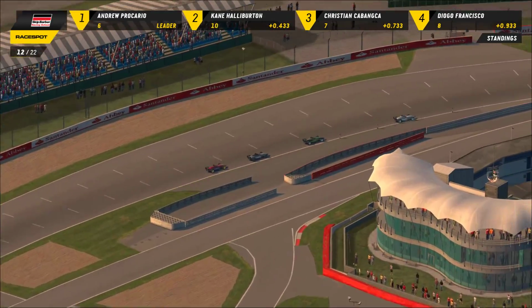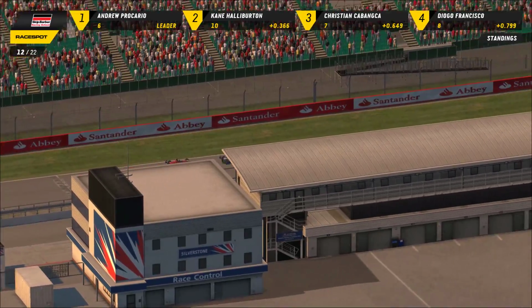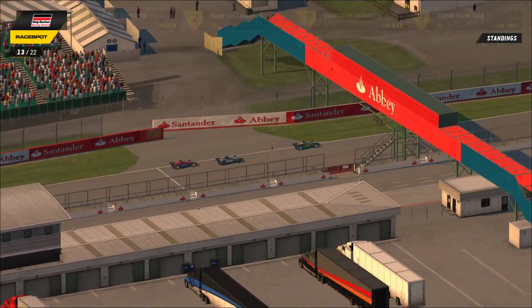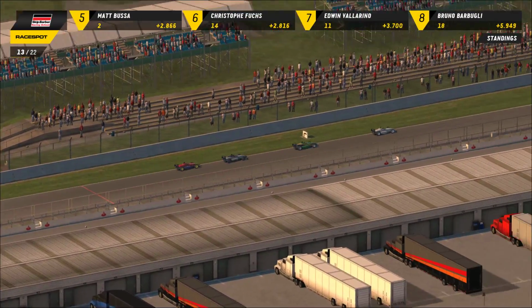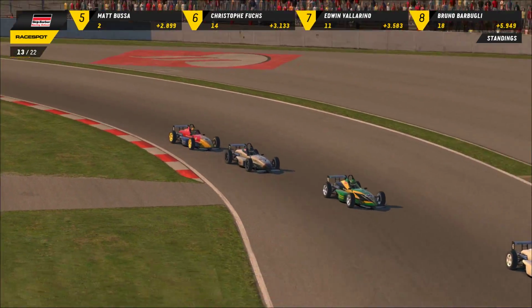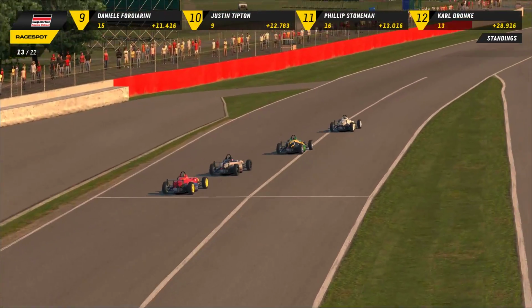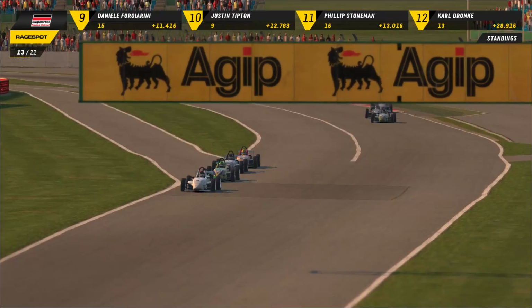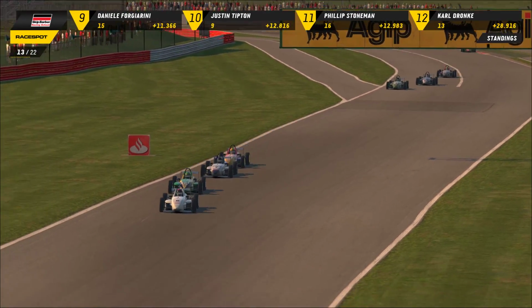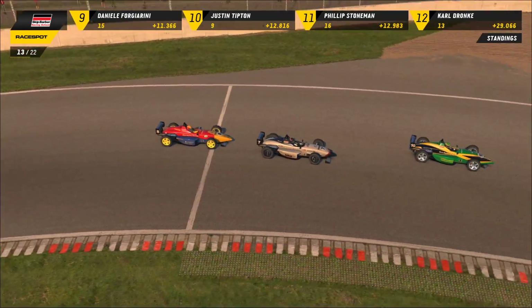Running into turn number 1, Andrew Picario just had that little bit of a lead. I think that should give him a little bit of security going in here into turn number 1, perhaps even going into Maggots, but I don't think that's going to be too long. It kind of depends on the run that Kane Halliburton can get here, getting out of turn number 1. Andrew Picario and Kane Halliburton got that same run, but that slipstream tried to work just a little bit in the favor of Kane Halliburton, closing the gap just a little bit, but not enough.